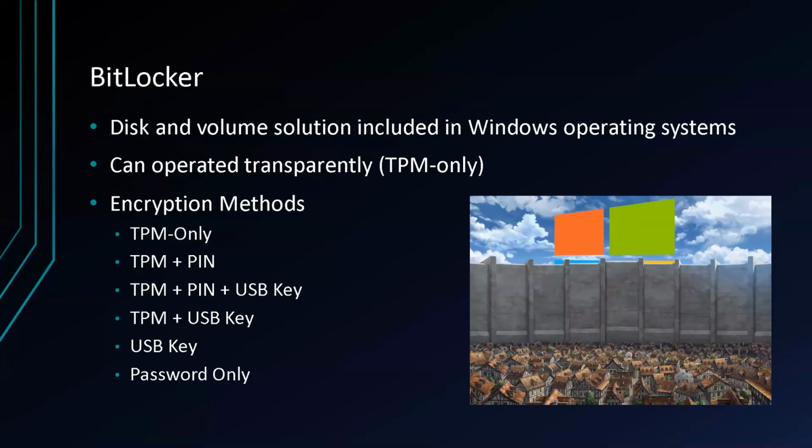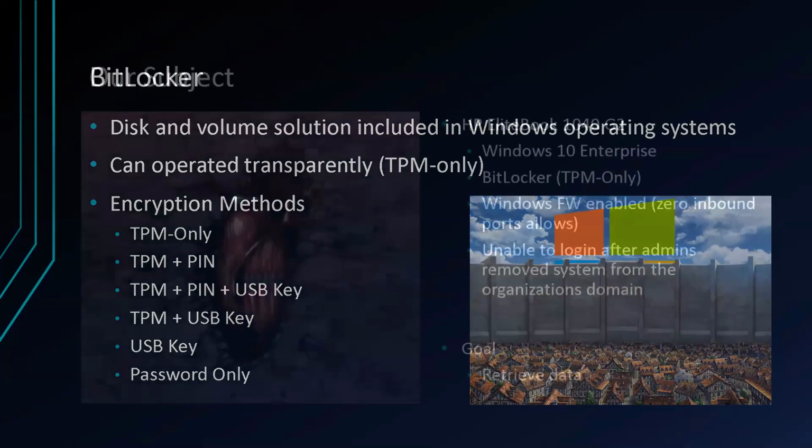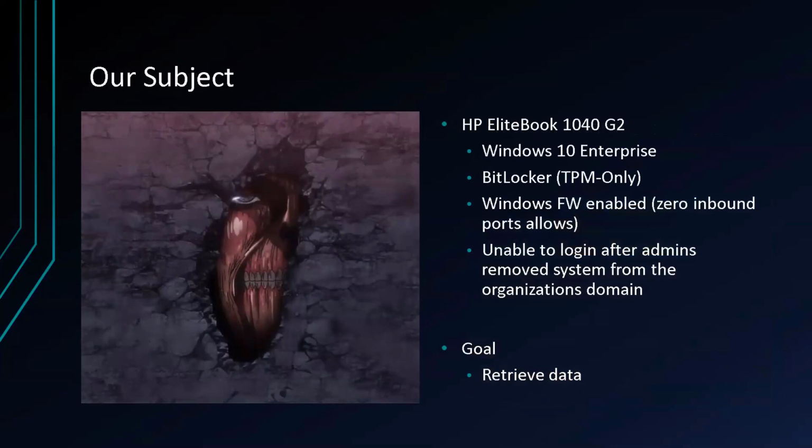That's essentially the system, the laptop, that we were tasked to gain access into. As mentioned before, you have TPM plus PIN, where when the system boots up, the user has to enter their PIN. There's also PIN plus USB, where there's a physical aspect. And TPM only is transparent. The key is stored in the TPM, and when the system boots up, the TPM sends over the key and decrypts the drive.